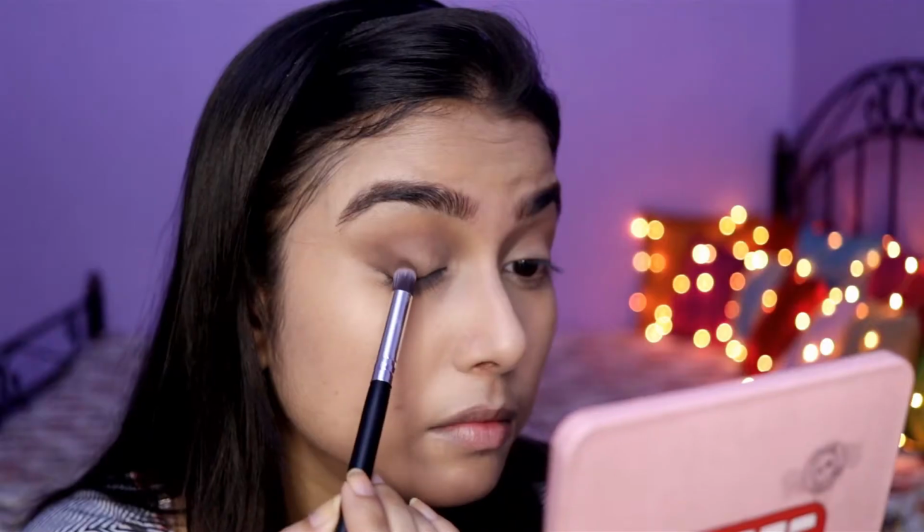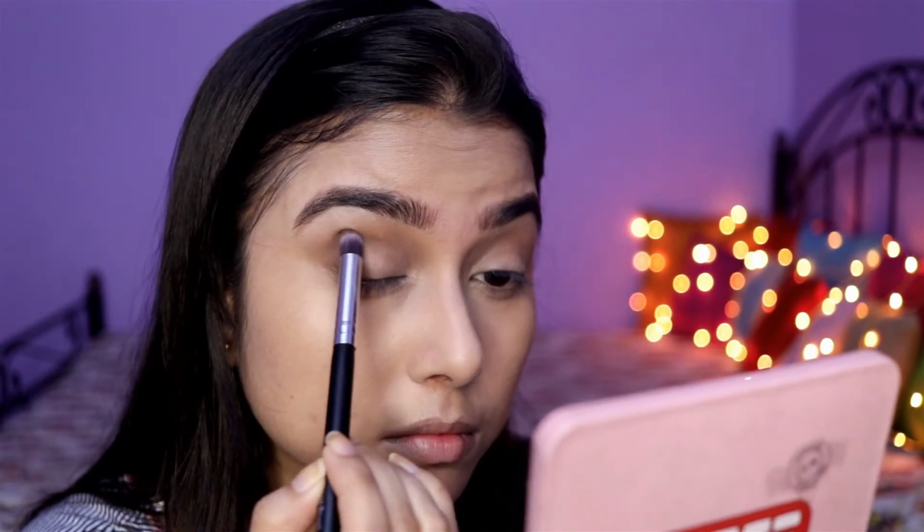So guys, at first you will feel like everything is very messy and doesn't look good, but at the end of this video you will find out everything is seamless and beautiful, so trust the process. Then I took a fluffy brush and just blended the edges. Then I took this brown shade from the Maybelline palette, and I'm just intensifying the outer V that I did before.